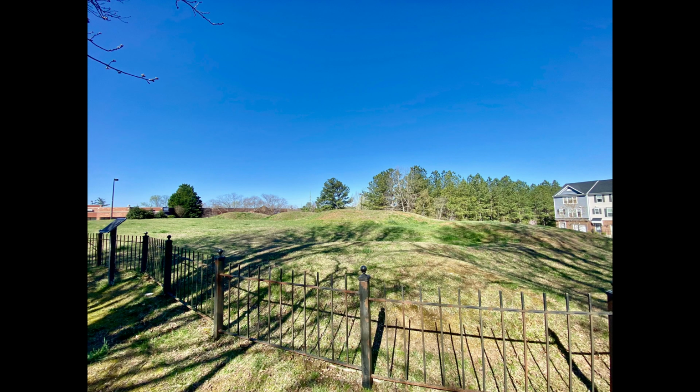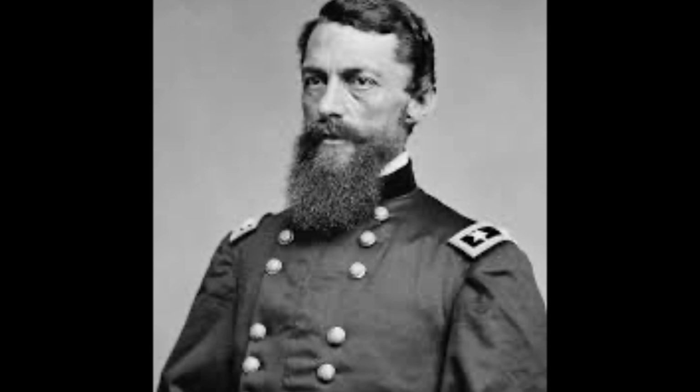To start, on May 4th, 1863, General Stoneman's Union troops attack on their initial raid. They're going to attack this fort, and it's going to be of little consequence. It's not going to work out so well for the Union Army there.